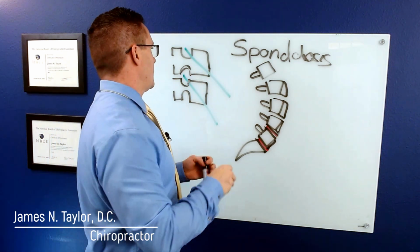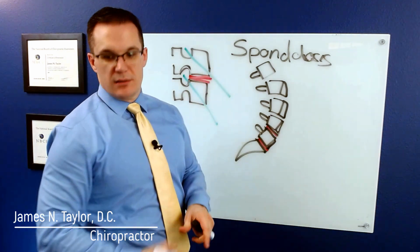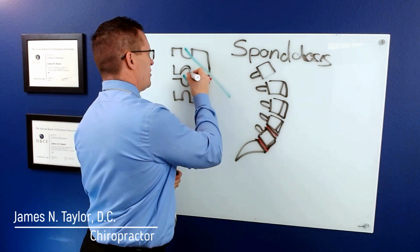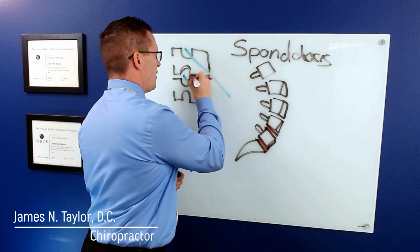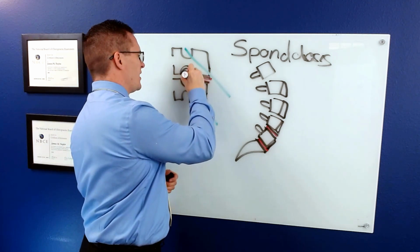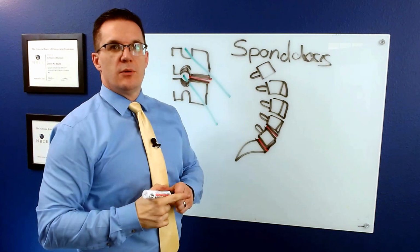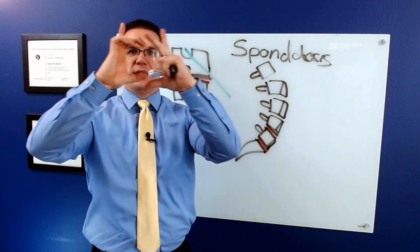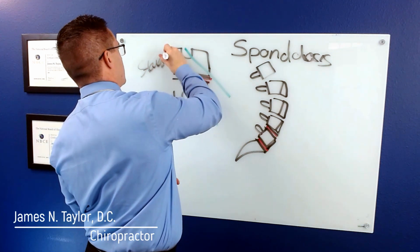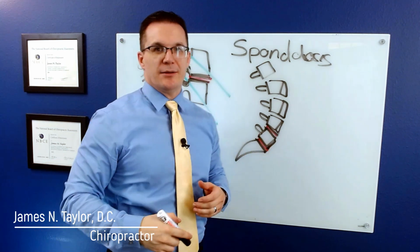Now, if we've got our disc here, and our disc starts to get old, starts to get arthritic, starts to degenerate, then these bones get closer together. If they get closer together here, they get closer together here. And we start to pinch that hole where that nerve comes out. Now, anytime you get a hole that shrinks, that is called stenosis. S-T-E-N-O-S-I-S. Stenosis just means hole gets smaller. That's what it means in Latin, hole gets smaller.